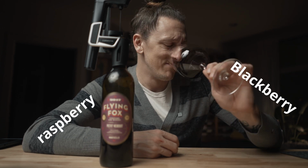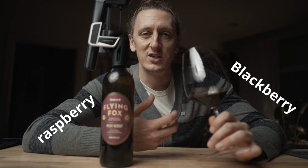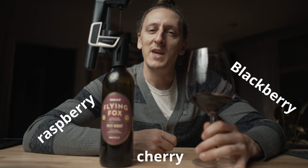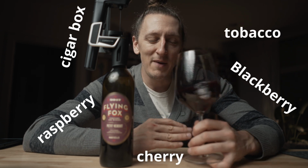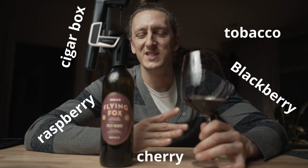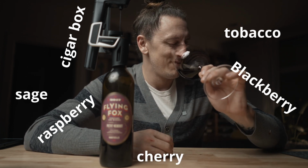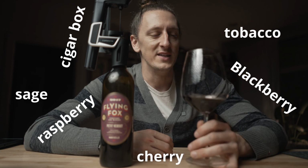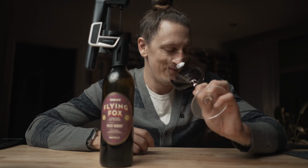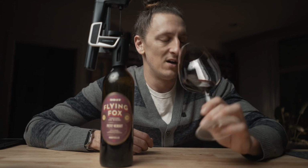Blackberry, raspberry. It's like a dark, rich, succulent cherry. I'm getting a little bit of the cigar box, a little tobacco, but it's definitely more herbaceous. So the sage I'm seeing, I'd say there's like more oregano in it than there is sage. Man, I'm gonna crush this bottle tonight. This is so freaking good. Haven't even taken a sip yet.